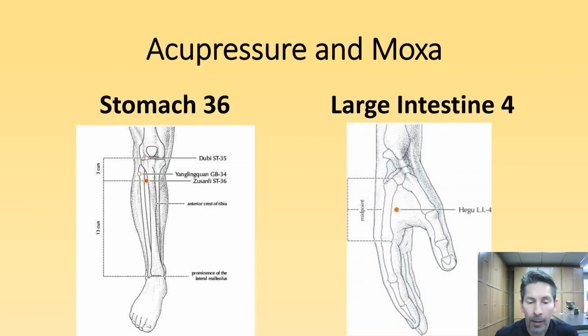So here's a couple common points that you can use for your own self-acupressure or moxa. This is a moxa stick. It looks like a big cigar, and you light the end of it, and then you can locate large intestine 4, which is very common. Then just wave this over or go up and down till you warm the point. Just be careful not to burn yourself, you're just warming.